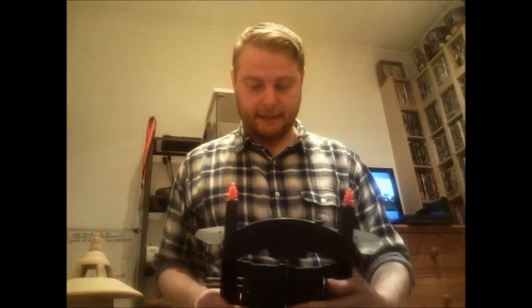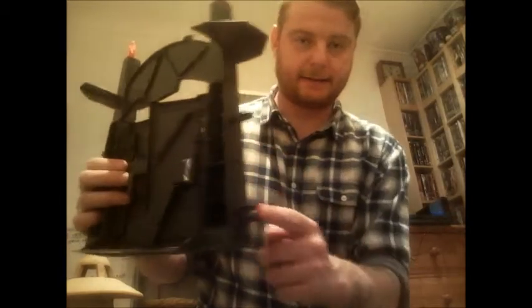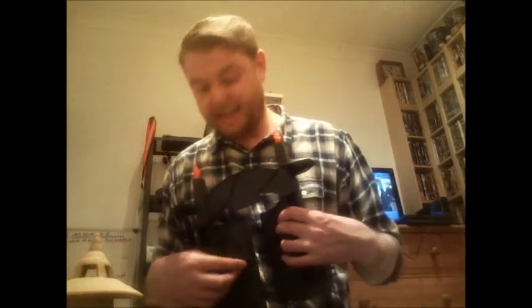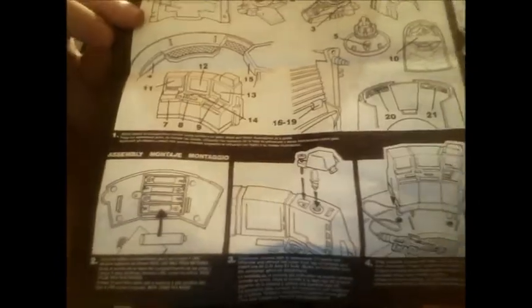And I mean, this all connects. It's different connectors, which connect up to the fencing, which connects up to the compound itself. So it all connects, and you can have it however you want it. I also managed to find in the box the original instructions, which is crazy. I still have this from 1993 when I was 9. I mean, that's crazy.